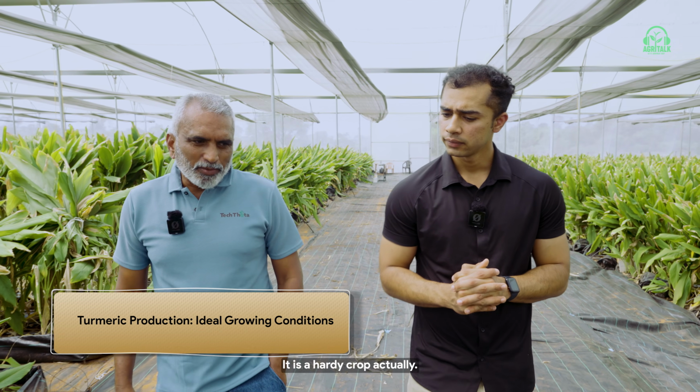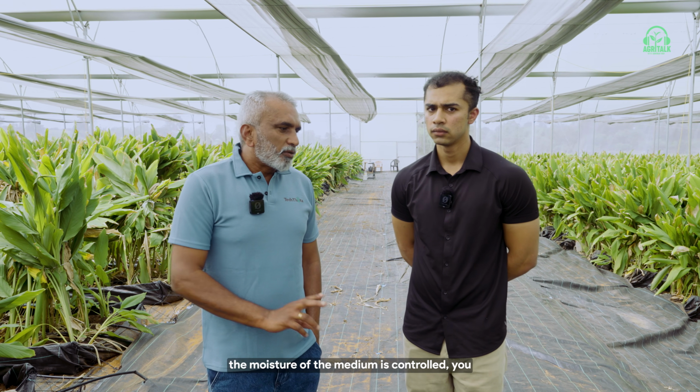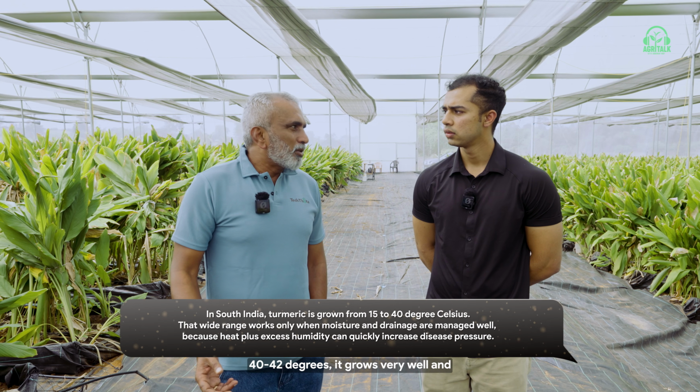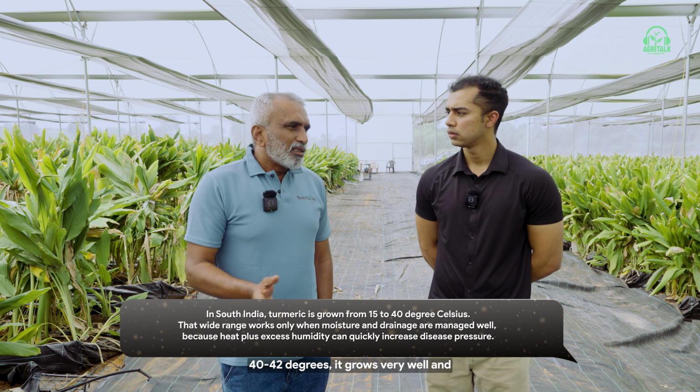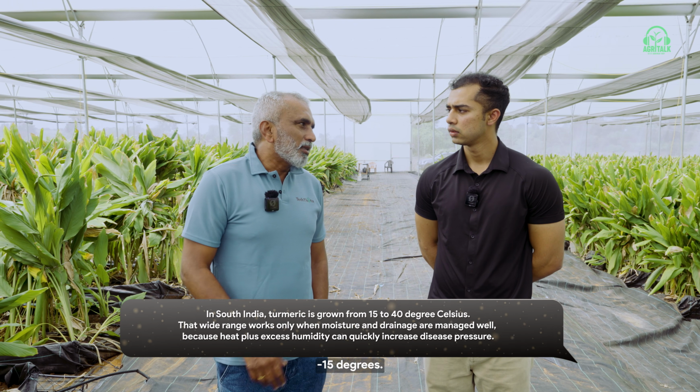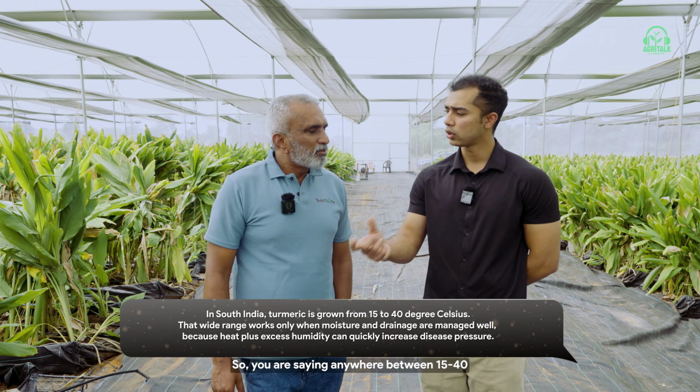See, it's a hardy crop. Turmeric is quite hardy because it's a pest repellent on its own. So basic neem sprays will do for any pest. And fungus you can totally control if the moisture of the medium is controlled. So there's no particular temperature or humidity range? In South India, it goes to 40-42 degrees and it grows very well. The minimum temperature inside should not come below 12 to 15 degrees. So anywhere between 15 to 40 degrees, I can grow.